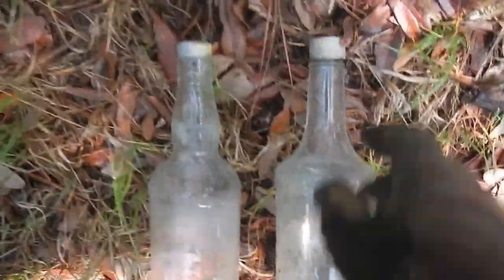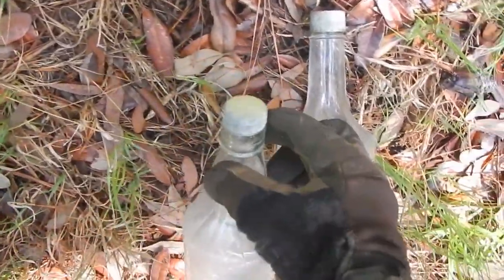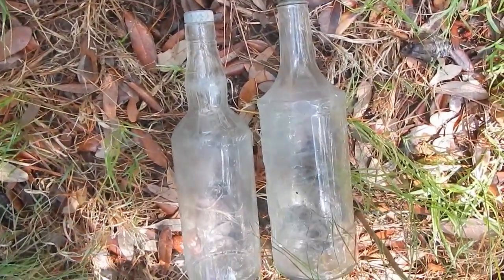Alright guys, these two bottles have floated in here, and what's interesting is they still have the cap, so that's why they floated in here. But I find these caps all the time, and that's the kind of bottle right there that they would have went on. I'm just going to leave these here where I found them. There's another one over here. We're on the major water side of the island, so during a storm that stuff floats in. Hopefully I'll find something old.